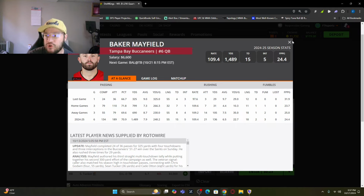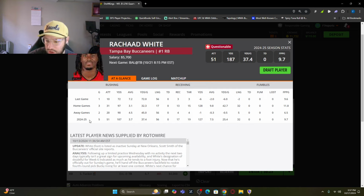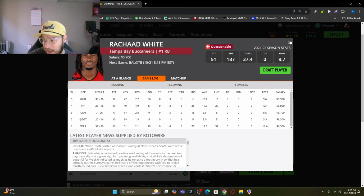He's averaging huge numbers, and who is he averaging them to? Yes, the running back situation was a little bit different last week. No one was on Sean Tucker, who's at 4,000, except the guy who won the Millie Maker. He put him in there. So again, if Rachaad White is questionable, if he's in, he was inactive last weekend. Again, we're kind of waiting on that to see.